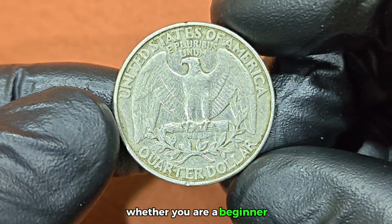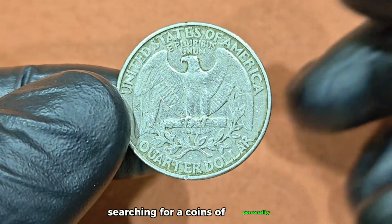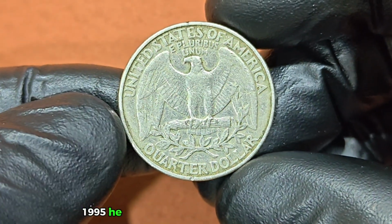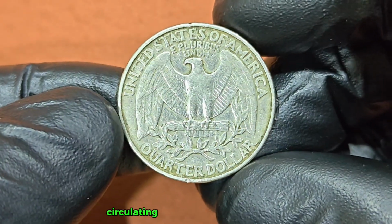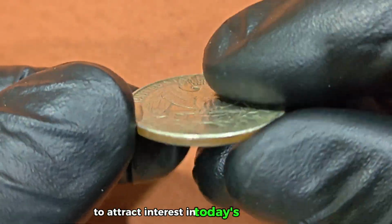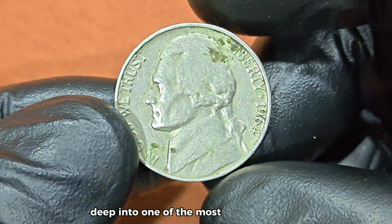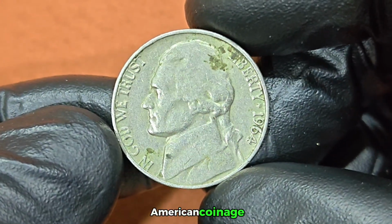Whether you are a beginner looking for an affordable collectible or a seasoned numismatist searching for a coin with personality, the 1995 P Washington quarter in brown rusty circulated condition is a remarkable find that continues to attract interest in today's coin market.